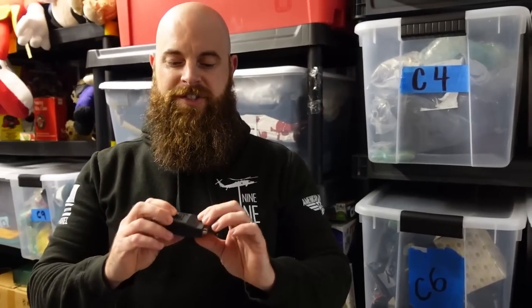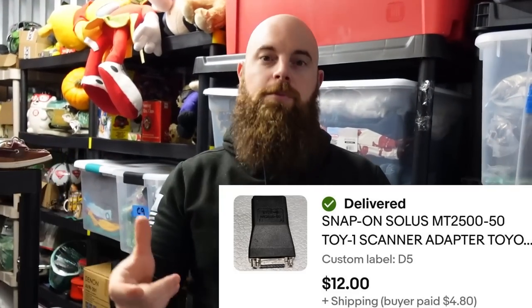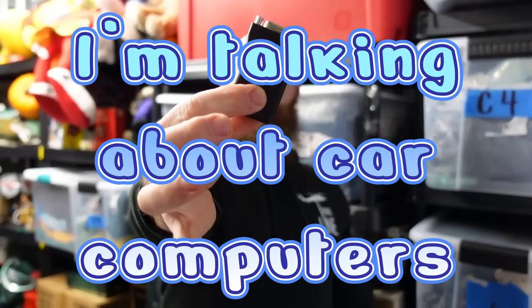Another Snap-on scan attachment going out. This one sold for $12 plus shipping. I'm in the profit on these right here. These come off of scanners that you plug into your computer, and basically this tool will tell you what's going on with it. These are just the attachments that plug into the specific computer for that year. So this one right here, $12 plus shipping.